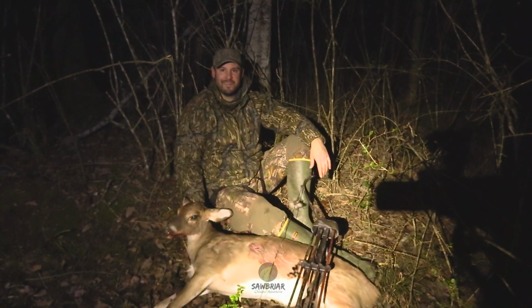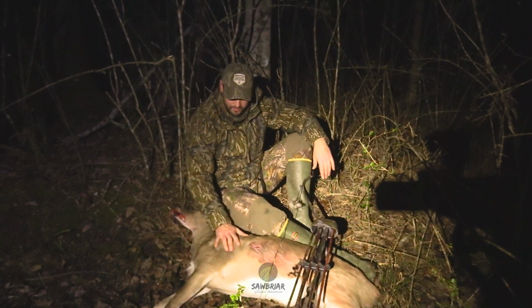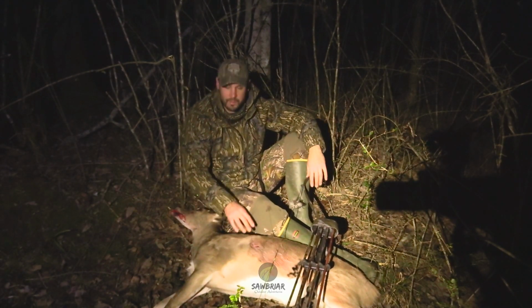Alright guys, we got her. The Lord has blessed me with a beautiful afternoon and a nice big old doe. And I'm going to tell you what, I'm glad to get this one. The shot is a little better than I thought it was.